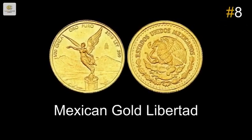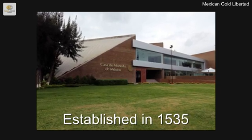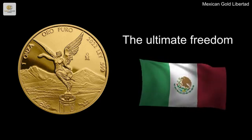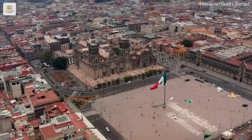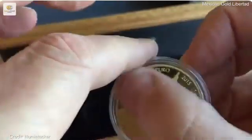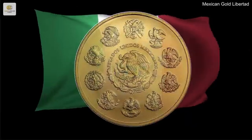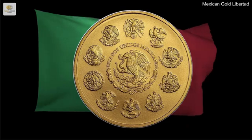Number 8. Mexican Gold Libertad. The Mexican mint was first established in 1535 and is the oldest mint in the Americas. On one side, there's this incredibly majestic figure, the Winged Victory, also called the Angel of Independence. Picture her as the ultimate freedom symbol for Mexico, standing proud and tall, wings outstretched, representing all the battles and victories of Mexico's past. The details are so intricate that you can almost feel the breeze from her robes and wings. Flip it over, and Mexico's national emblem comes into view with an eagle chilling on a cactus and wrestling a serpent.